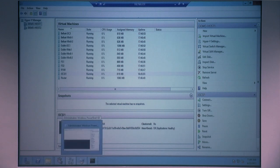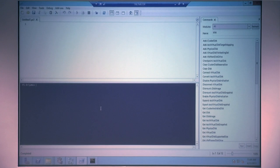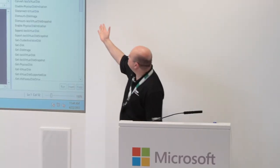So the sector size side of things. How do I figure out what my sector sizes are? Well, let's see if I can remember this. This tool, in case you do not know, is ISE. ISE is Integrated Scripting Editor. It's built into Windows 8 and Windows Server 2012. This is a great tool for learning PowerShell.